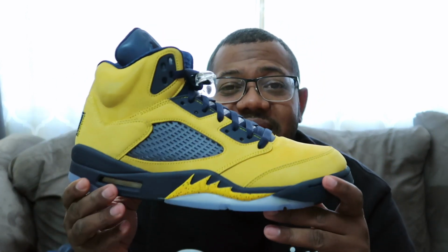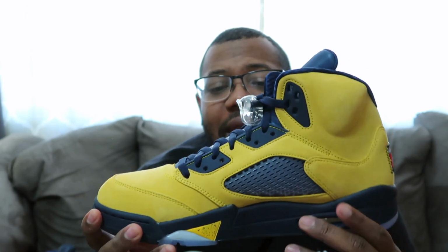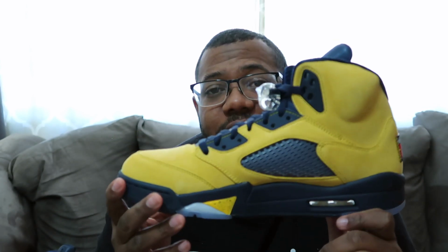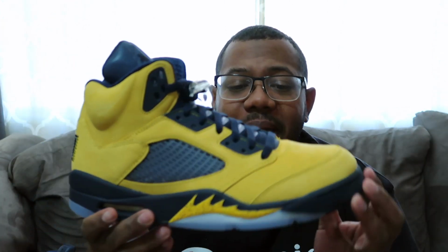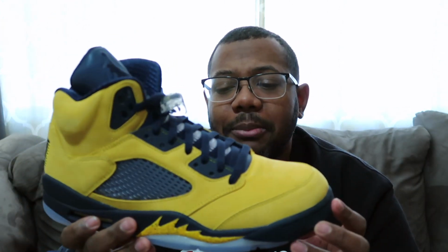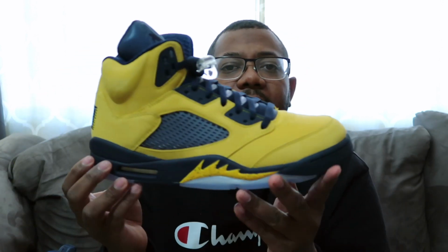All right, so the last one, I did actually save this one for last just because of the colorway itself, but again, doesn't necessarily mean it's my top. It's the Air Jordan 5, the Michigan 5. Now, for those who know me, know that I am a huge Michigan fan. I go blue all day. I ride and die for Michigan basketball, Michigan football. My pop's family's from Michigan, so there's a lot of deep love for the University of Michigan.